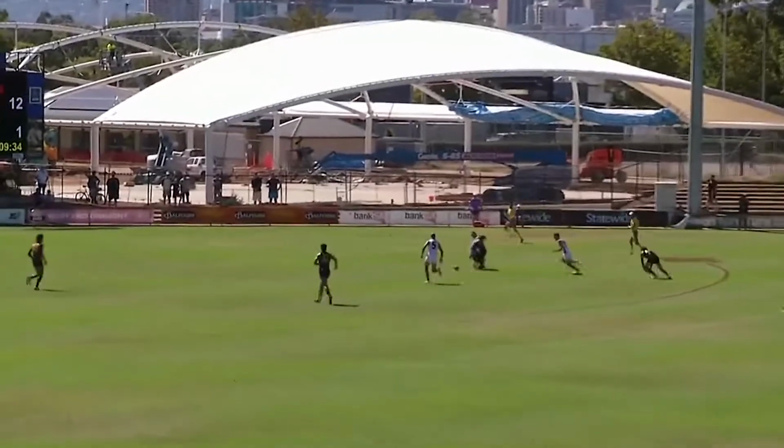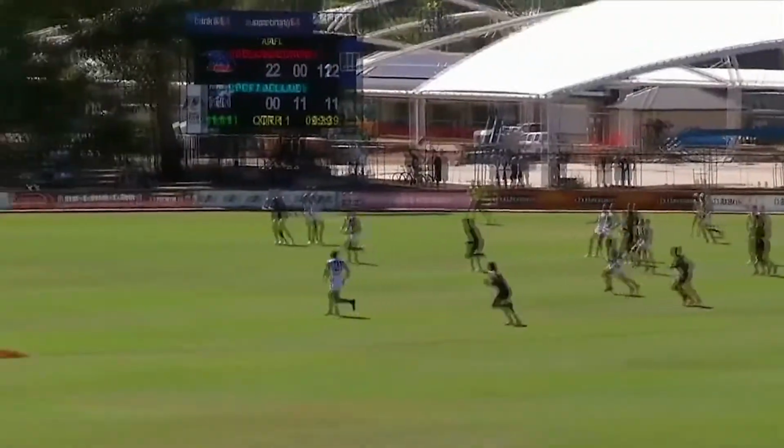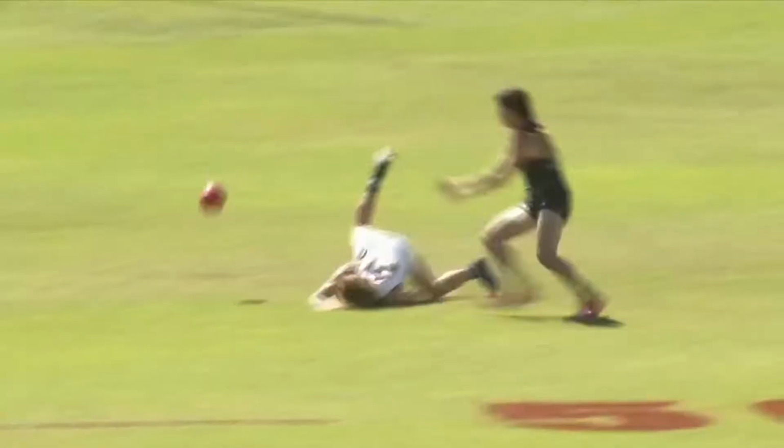Matty Wright, who's back almost as a playing coach now, isn't he, Source? He wins the clearance there. What a great player he was at the Crows and Carlton. Really maximised everything he had.